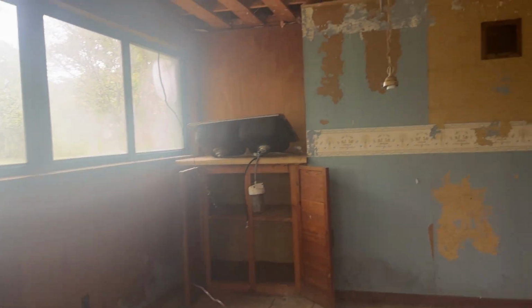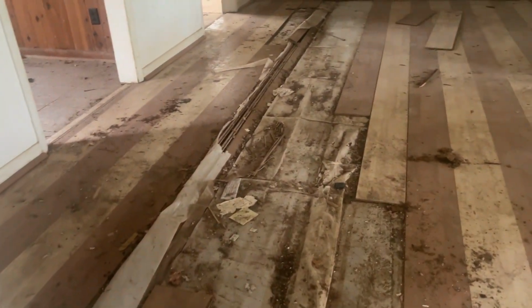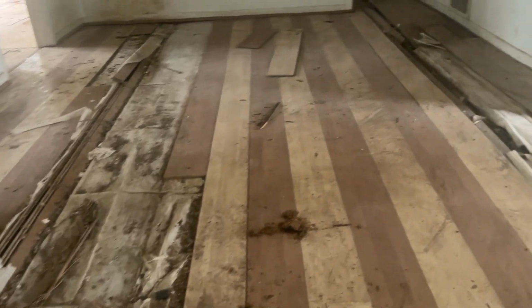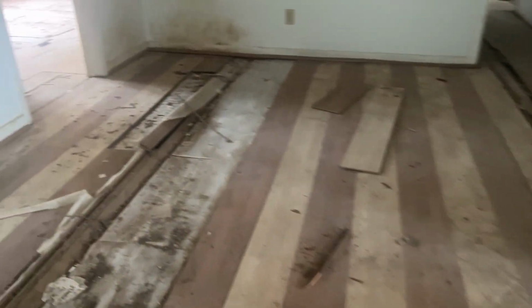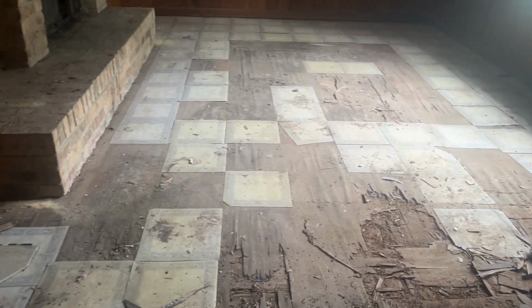Well, there's the kitchen sink. Look, they took the ceilings out. This is the living room flooring that's all got water damage, that's buckling up. This is the little den when you first walk in the front door. I mean, this floor is ruined. You can see all the rotted subfloor. There's ceiling issues throughout the entire house.